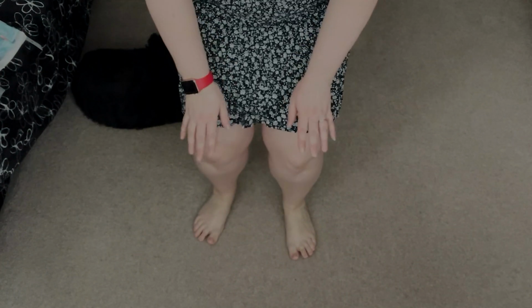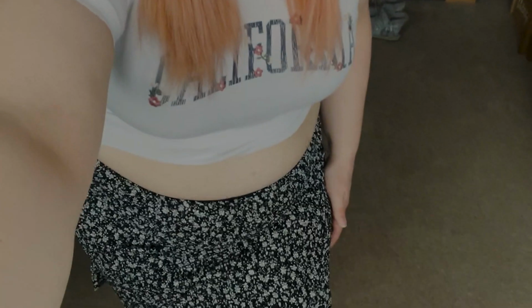I have got a thing about my knees. I hate the fact that I have what I call chubby knees.